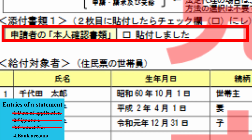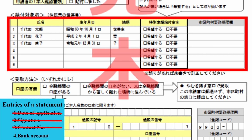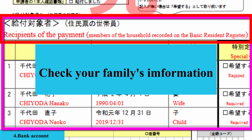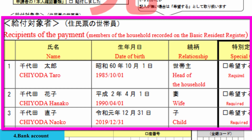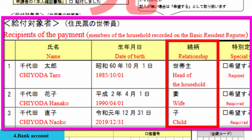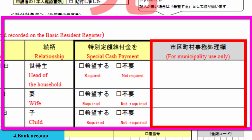Check this box if you attach a document that would confirm your identity, such as your residence card. Again, you don't need to write your name because it's already printed out. You just need to confirm for any mistakes. Now this part is very important. In other format, you only have one box to check. And that box means you don't want to receive the money. So if you check that box, the government will not send money to you. So please be careful with that.